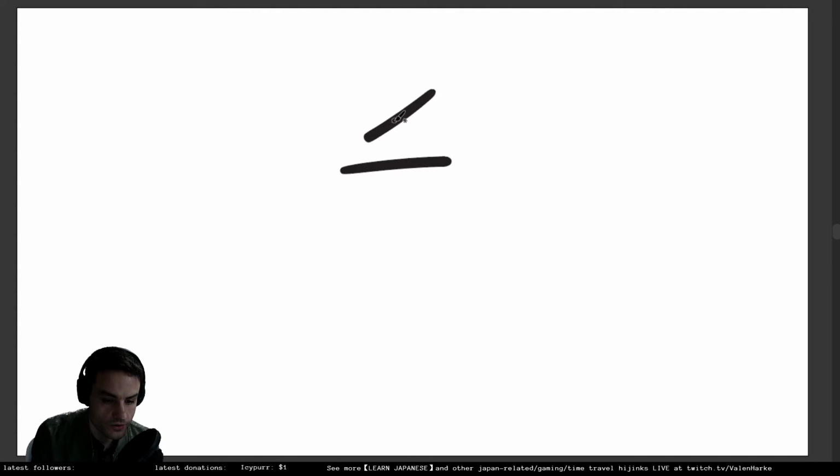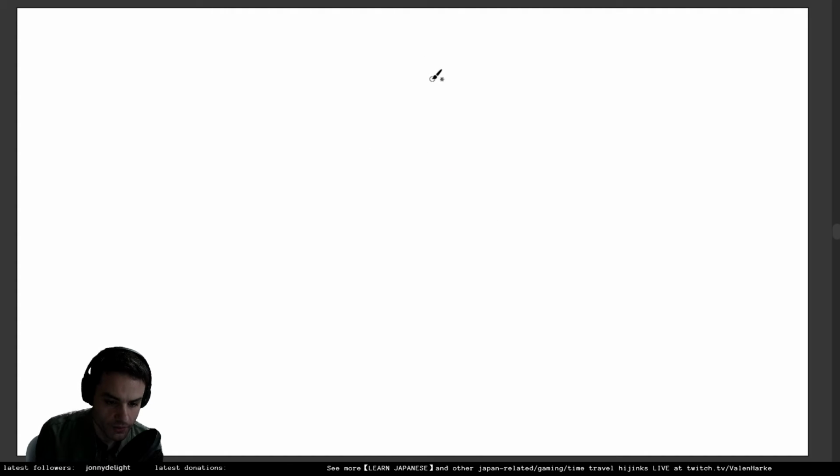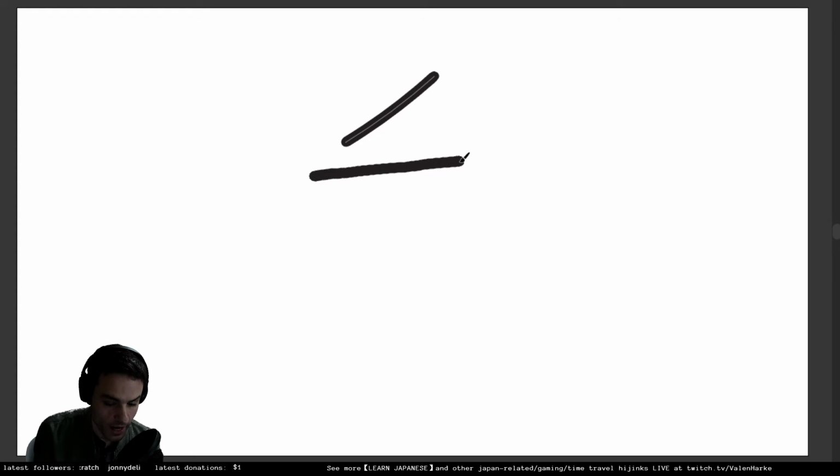1, 2, 3, 4, 5, 6, 7. Watashi. And by the way, when I start that character out, you'll notice I'm going this way and then this way. Stroke order, important. And here, let me just finish this.